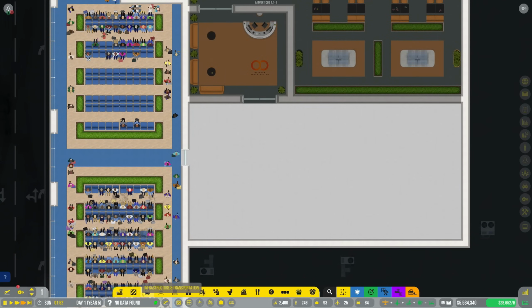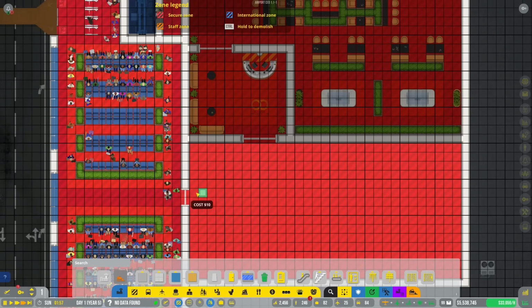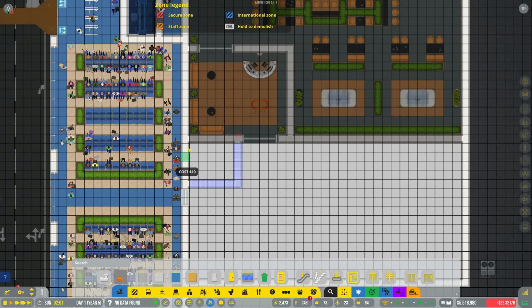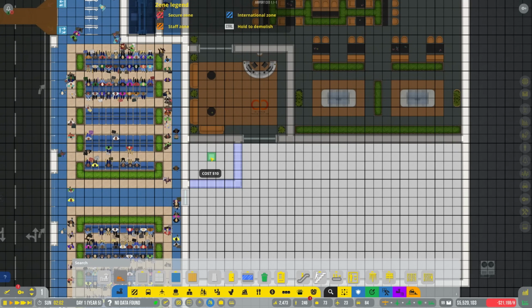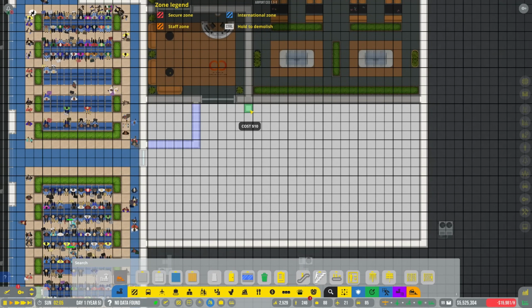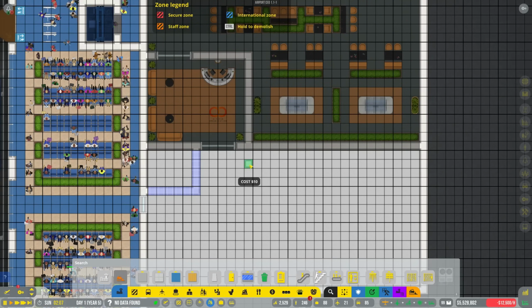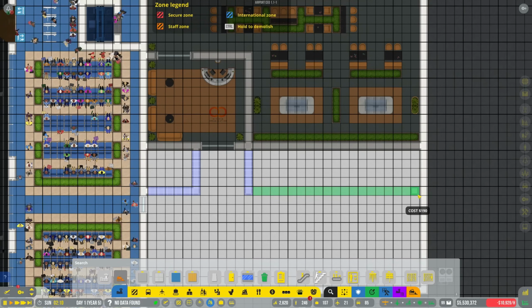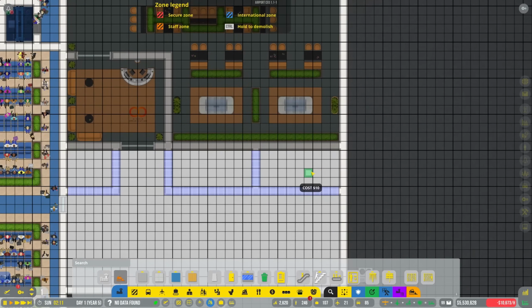I'd also like to go in here and start building out a little bit more in this space. I think we can do a tiny little staff room right here, and that just seems like a pretty solid idea. I'm thinking we could probably do a pair of bathrooms here, one that's accessible from the lounge and one that's accessible from not the lounge. So let's do a little something like this. We'll do the wall in the middle.